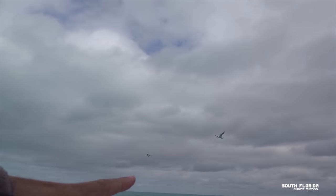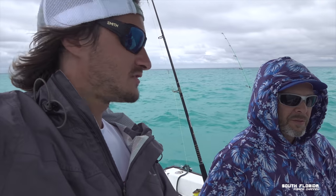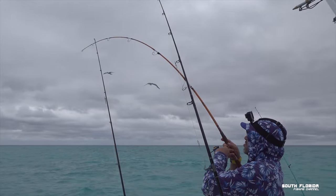Anchored, got seagulls behind the boat. That didn't take long. It's a little windy out here, but it's not too bad. We are now on the patch reefs near the reef's edge, just north out of John Penny Camp. Anchored up in 20 feet of water. Got the chum bag out and time to fish. Yeah, marking fish and time to drop some baits. Yeah, that didn't take long at all.